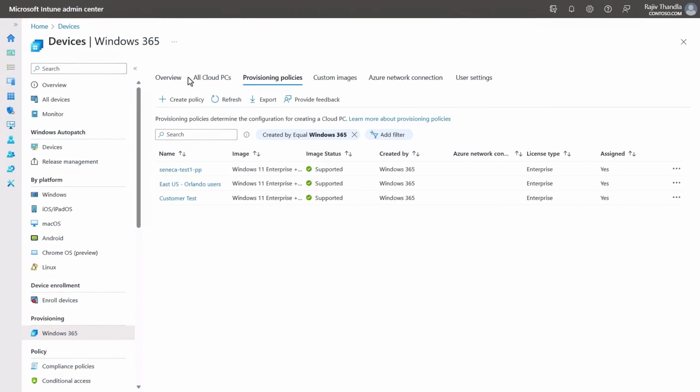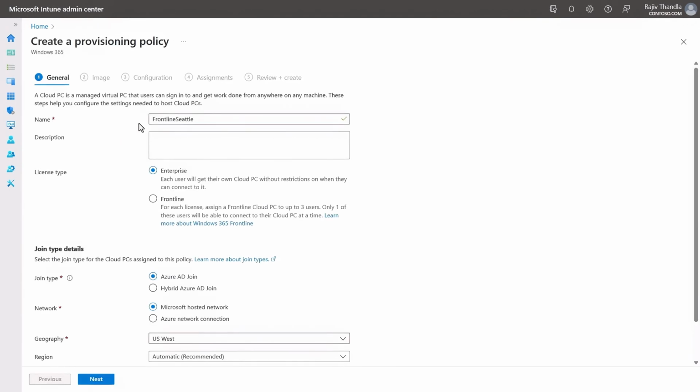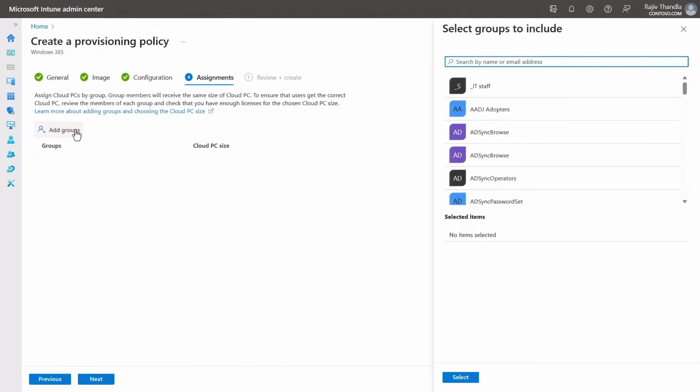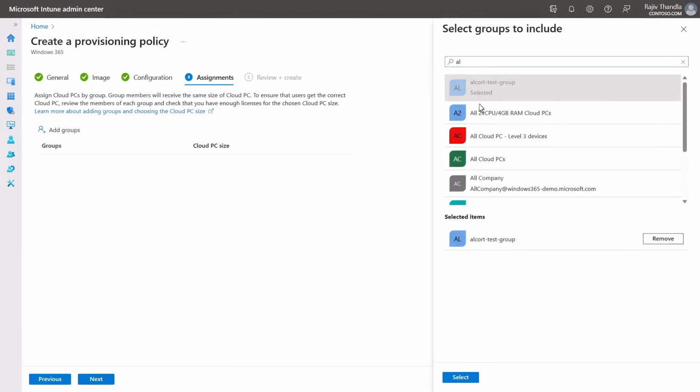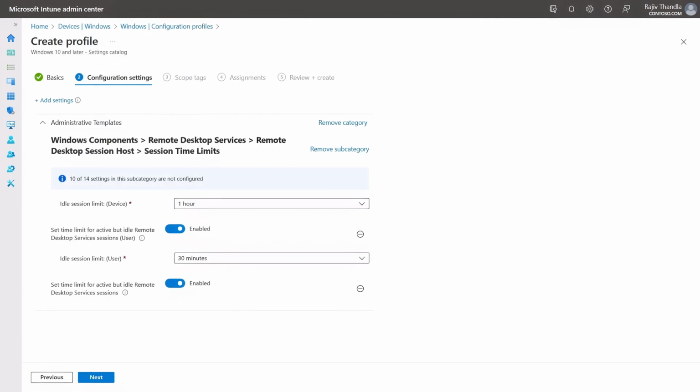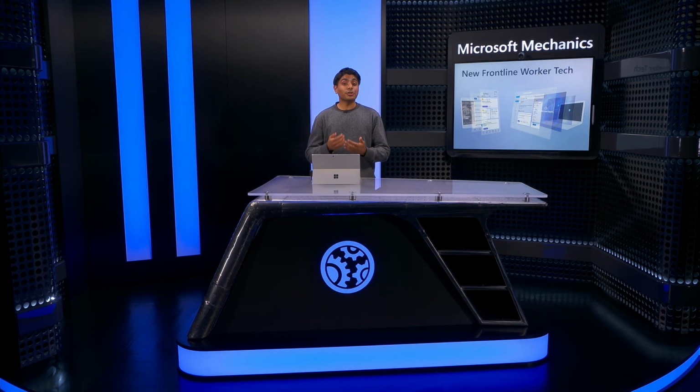From the Devices Windows 365 page in the Intune Admin Center, you'll set up the Frontline Edition by creating a provisioning policy. After setting the name, below that in license type, there's a new option for Frontline that explains how it works. And the remaining provisioning policy steps are the same, except here you're assigning cloud PCs directly to Azure AD groups who will be provided access. And these will also be different from Enterprise Editions, as they are powered off after a specified amount of idle time. Now, let me show you Windows 365 Boot and how we configured it.